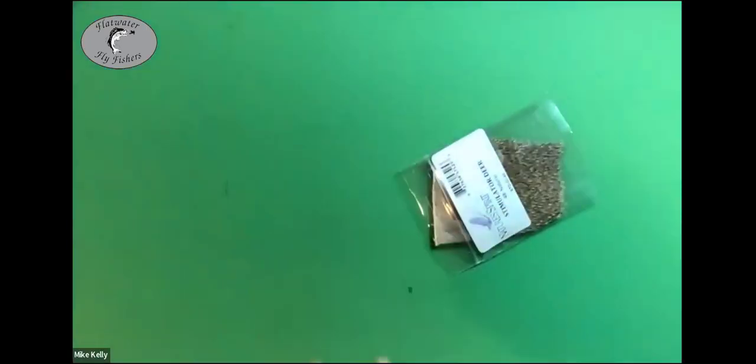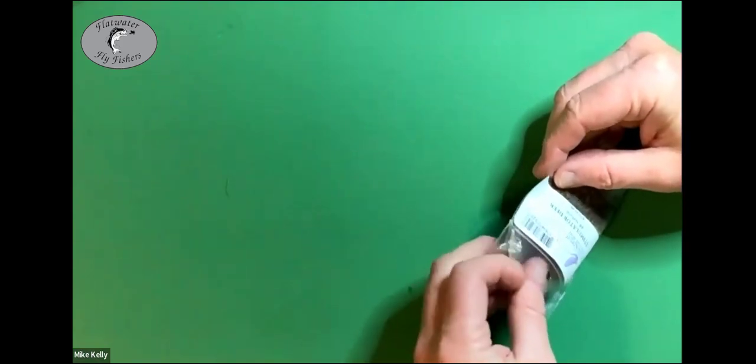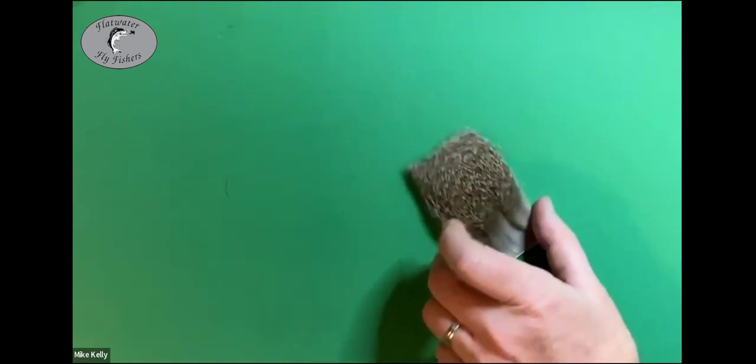And I already moved the deer hair, but this is some stimulator deer hair from Nature Spirit. It doesn't really matter because you don't have a whole lot on there. But it's a good wing material. So that's what I'll use. I'll start the thread.